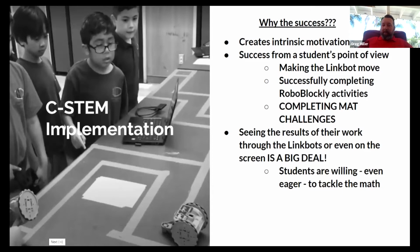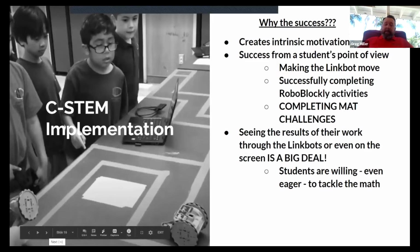I said, well, can you do it? And so they add it. They would not be willing to add that up otherwise, but they do it. It's huge. So it's fantastic. They're learning third grade, they're learning fourth grade, they're learning a little bit of fifth grade.